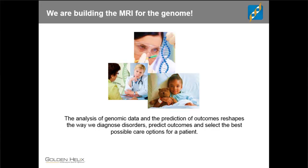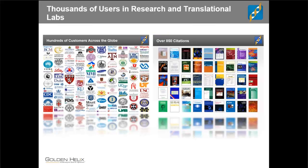Now, up to this point, we had two products out in the market. One is the SNP Variation Suite, SVS, as well as GenomeBrowse. Between the two of them, we have worldwide about 6,000 users in over 300 organizations. Our products are used for research in humans, plants, and animals. We've been cited in over 850 publications so far.